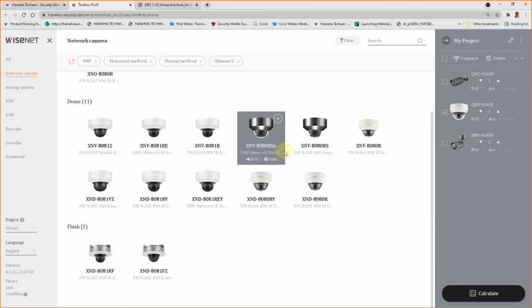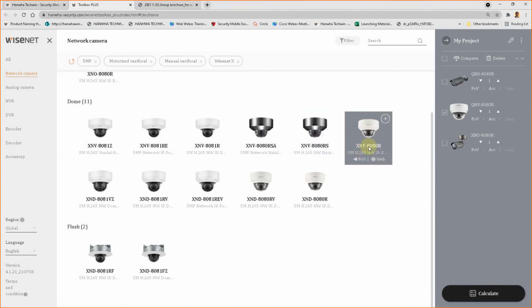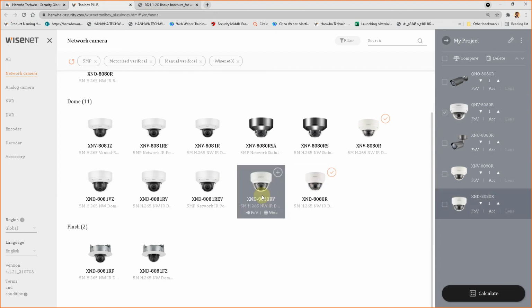Okay, but still there's version 1. R 0, but RS is stainless steel, a higher model. XNV-8080R. Okay, good. Then is there anything else? XND-8080R. Okay, good. Here also you have 8080RV, the extra letter is not required. So now compare these two.